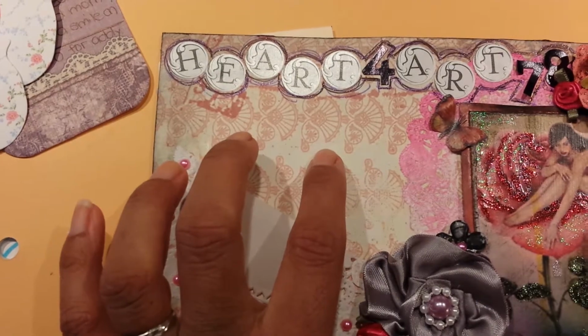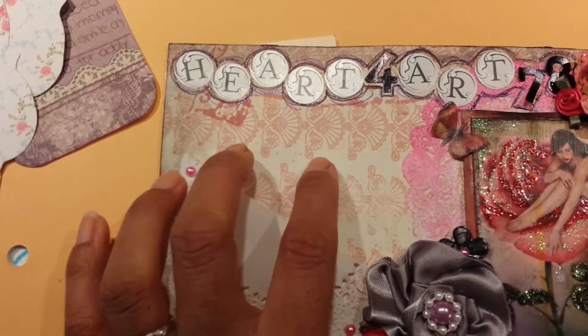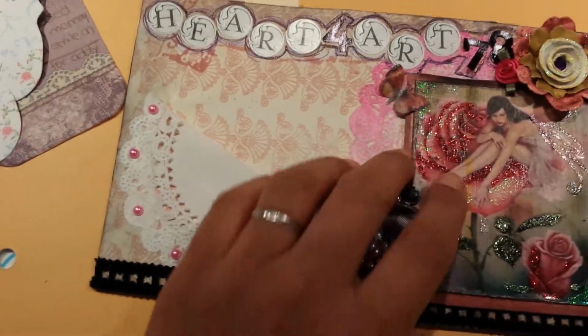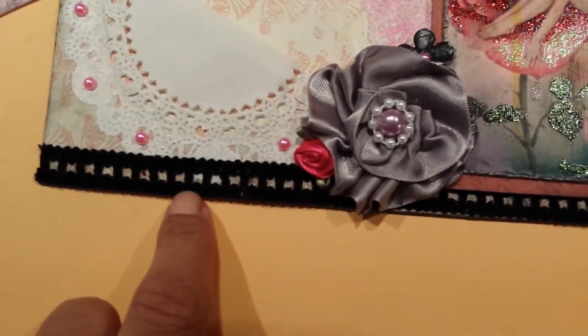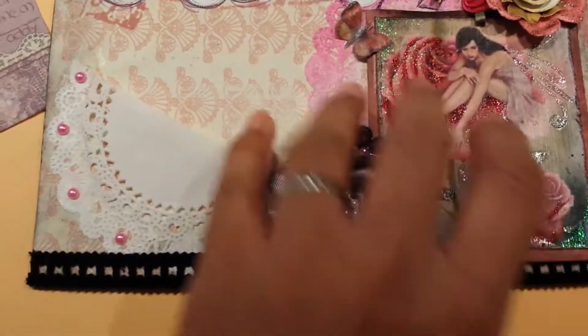This paper is DCWV, I think Rosewood Collection is what it's called. I don't have it with me right now, but that's what that is. And then I added one of those lace on a rose from Michael's. It's black, and I just added it on the bottom.